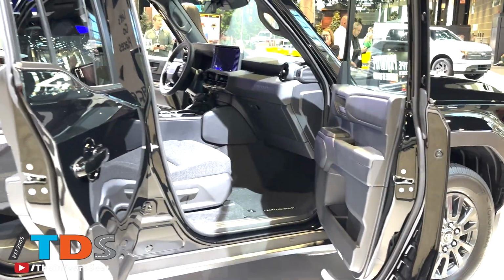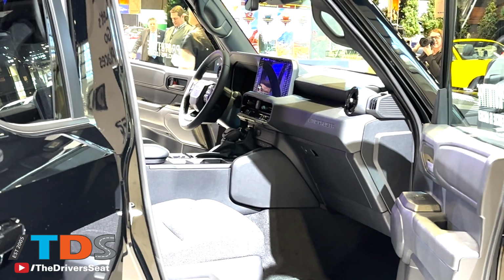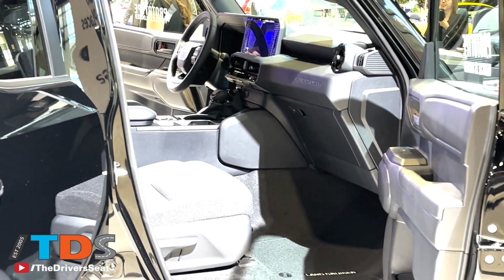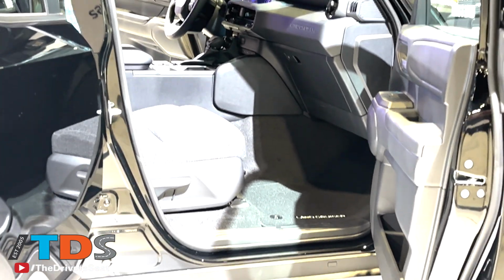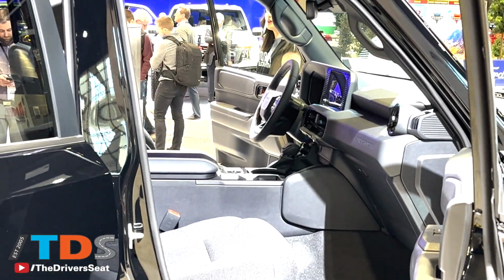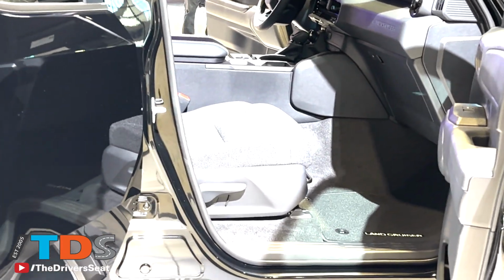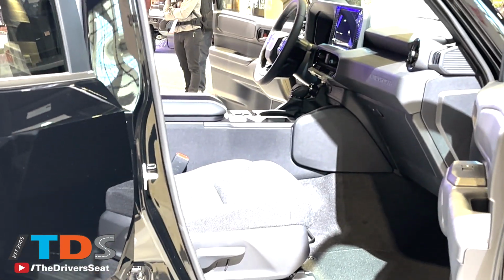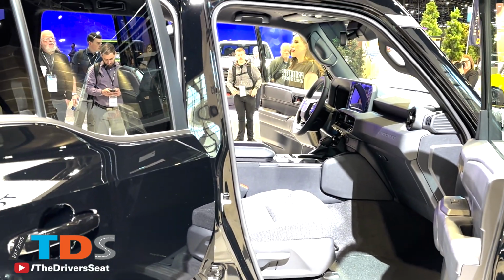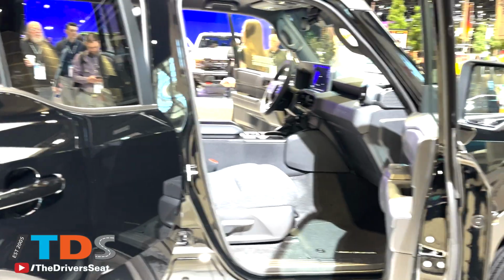So inside we have 3 different interior options. With the 1958 model, we do have fabric seats, but even with the fabric seats, we have standard heated seats and standard heated steering wheel. In the Land Cruiser Edition, we will have soft tech seats, and in the first edition, they will be leather. And they will be heated and ventilated in both the Land Cruiser and the first edition.